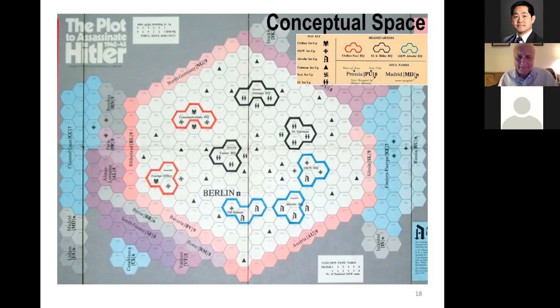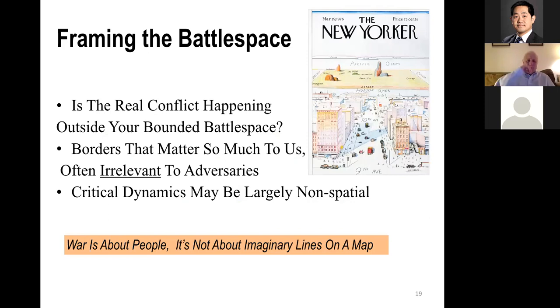As I said, one of the most important decisions that you're going to make as a game designer is how you frame your battle space. Because it's possible that the real conflict is actually happening off your map. It's often the case that the borders on the map that matter so much to us are irrelevant to our adversaries, much the way that the border between Afghanistan and Pakistan is irrelevant to many of the Pashtun people. And it may well be that the critical dynamics in the conflict that you're trying to represent are not spatial in nature.